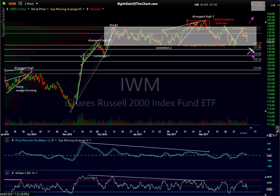I still highly favor downside resolution. And as I talked about, this is like a coiled spring when you have these tight trading ranges, relatively tight price compression.